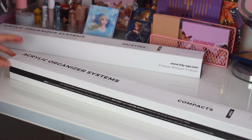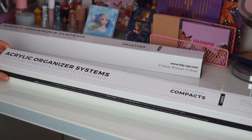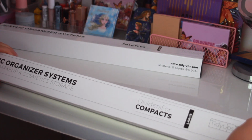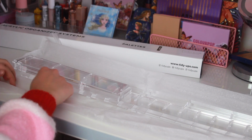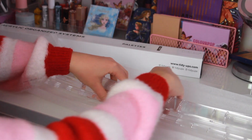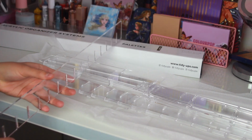I actually already unboxed this yesterday, and I don't know if you can see just how wide it is, but I was like, how is this ever going to fit in my Alex drawers? I was super scared that I ordered the wrong size because they have different sizes. I thought that the length of this was going to be this entire piece, but it's actually two pieces, as you can see. That is why it looks super long and as if it was never going to fit. And then there are some longer ones which will go vertically into the drawer.